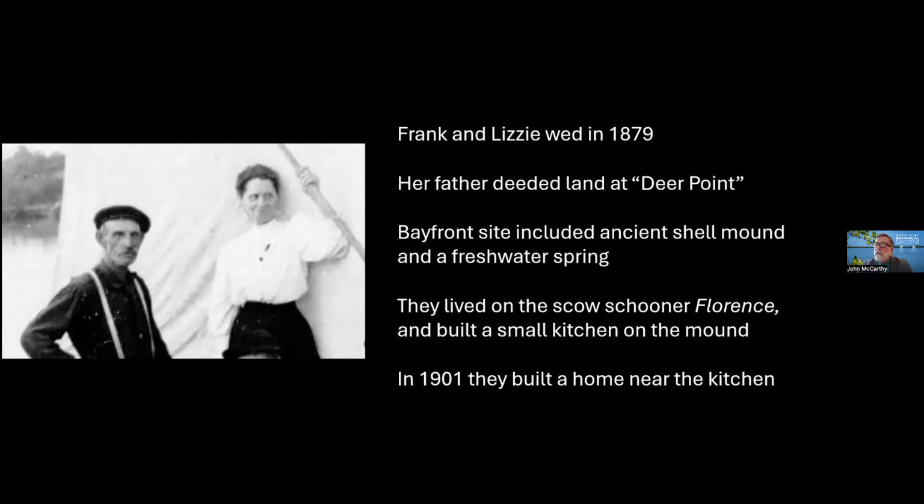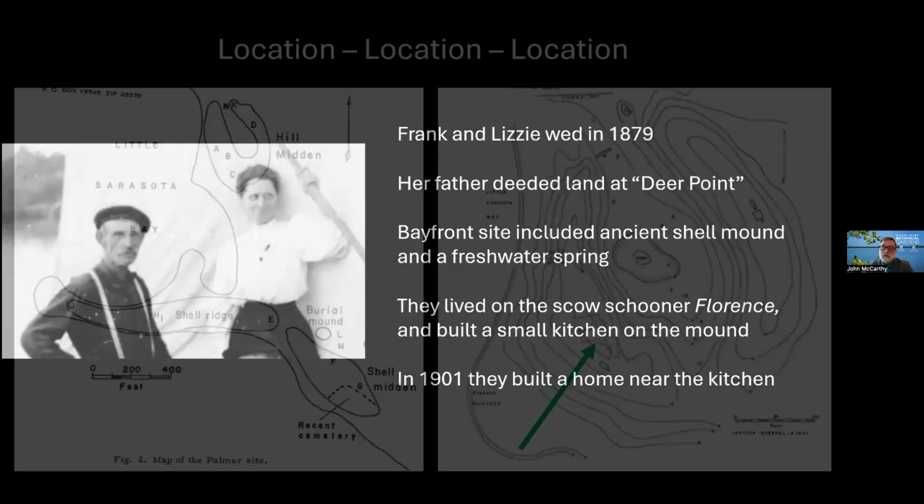Frank was very comfortable living on the water. And of course, this was probably mostly true in the winter time when the resort was filled with guests. And off season, there would have been plenty of accommodation inside. But in any case, they built a small kitchen in the 1880s, and then in 1901 had the resources to build a much larger house, which is the subject of our program today.